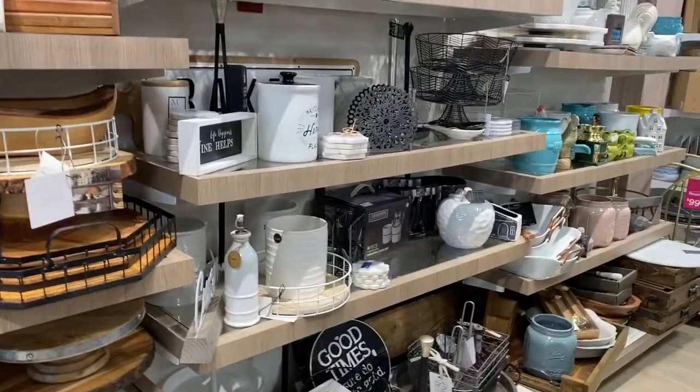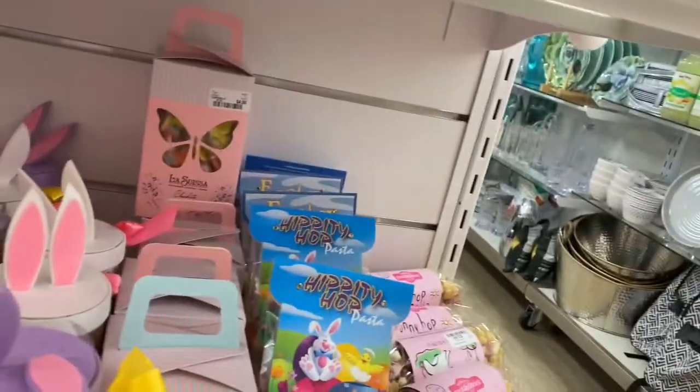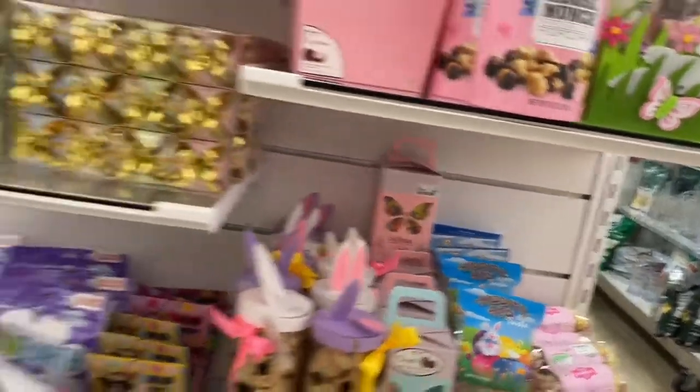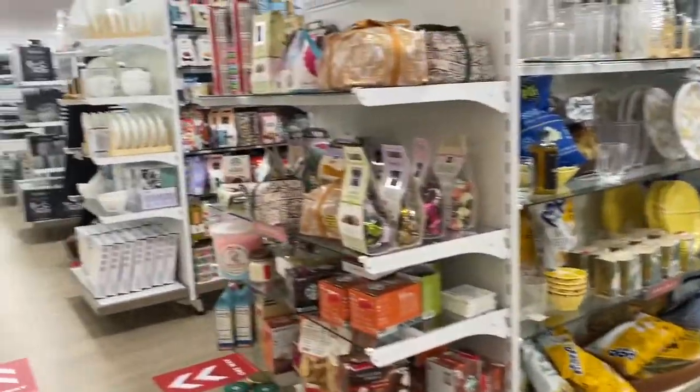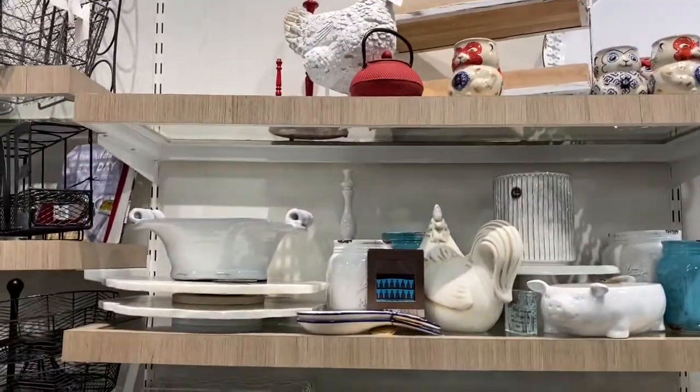So let's see. I don't see clearance signs for them. I don't know. That's what that looks like, guys. Then I think we should go this way, but let me show you what's behind me. I don't even know what direction to go in, guys. I'm just trying to show you everything.